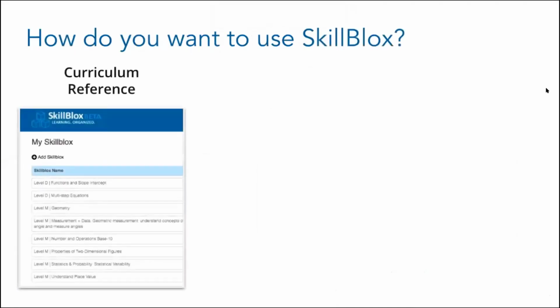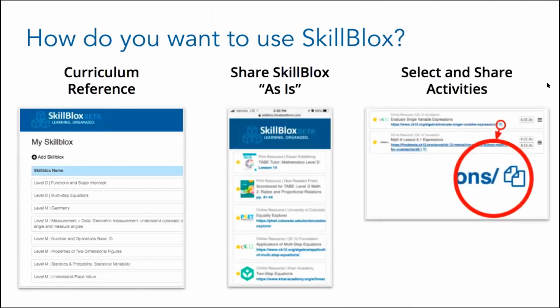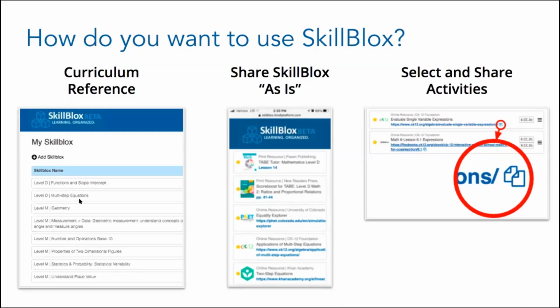The one point that I really want to close with is that SkillBlox is designed to be very flexible. So you might simply be using it as a curriculum reference where you create all of these things for skills that you teach so that you can reference it whenever you need to find resources. You might organize the SkillBlox as we were showing and then share it with students as is, meaning that you've found the resources and organized them in a manner that makes sense, maybe as a playlist for them to do independent work. And then all you have to do is share the code with them and they can access it, and there's no account creation.